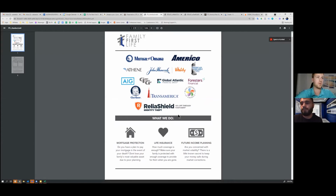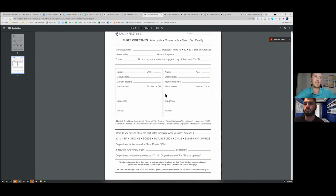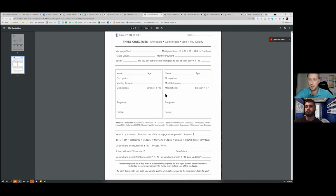Definitely. Okay, cool. So in order to figure out, of all these different companies, the 40 plus options, which one makes the most financial sense for you guys, I've got this sheet here that we're going to fill out together.